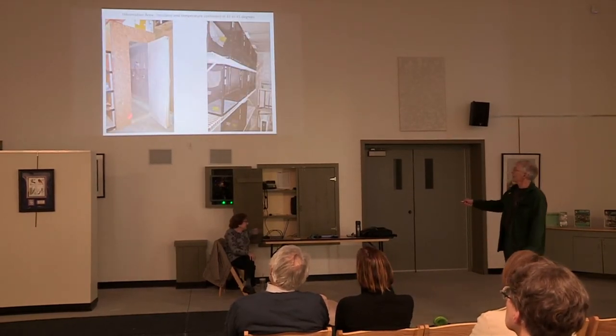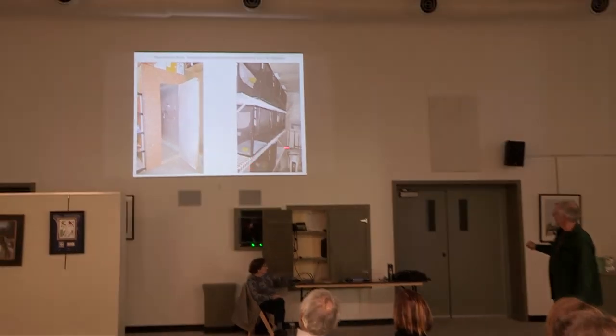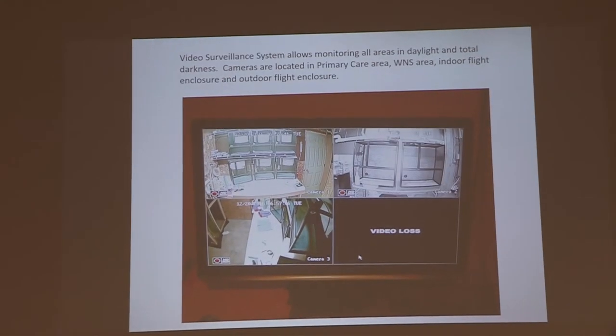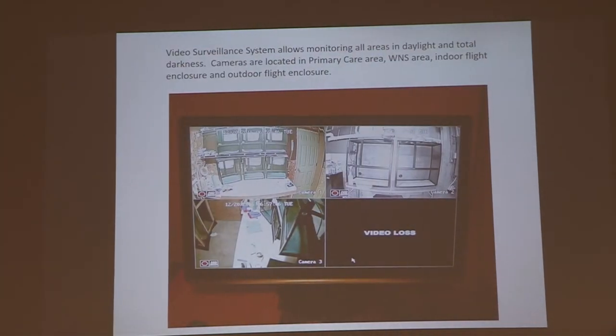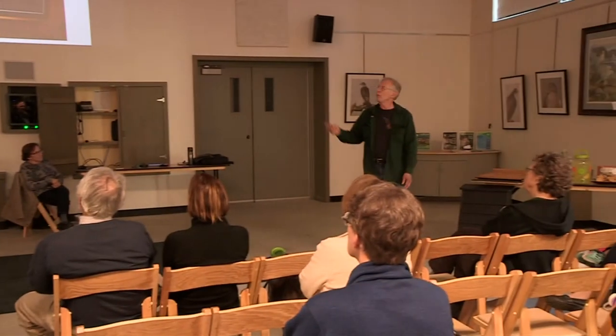This is our hibernation area. And inside, row after row after row of cages with sleeping bats in it. So it is now completely filled. We have a video surveillance system that allows us to watch the bats. Bats being little tiny things and frightened of anything big like us, as soon as we walk into the area where they are, they disappear. They run and hide underneath their cloth. But we can now watch them and see, are they behaving normally? Do they look healthy? So we can use our video system to watch them wherever they are.